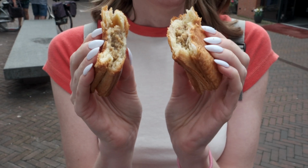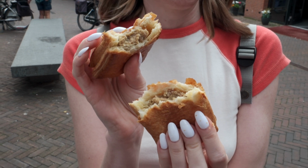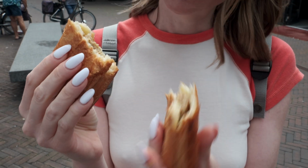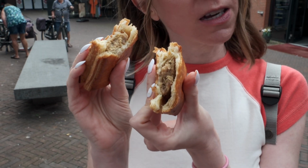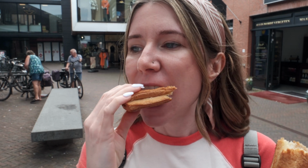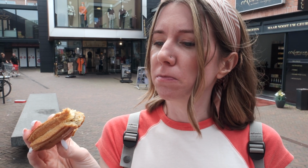So, definitely more of a bready texture than a croissant type texture. It's not really flaky. But the sausage inside looks really good. It's got pepper specks in it. Yeah? All right. Let's give it a try. I'm a little disappointed in the bread because I don't love the texture and it doesn't really add any taste to it, but this sausage is really good. I like the texture of it and it's got a pretty strong peppery flavor, which is delightful.